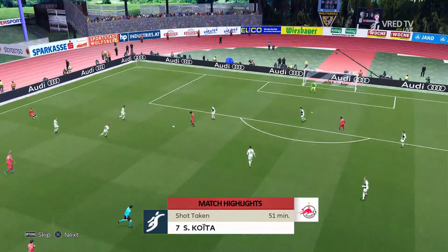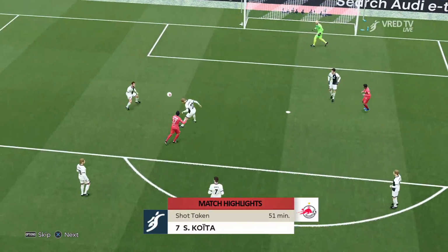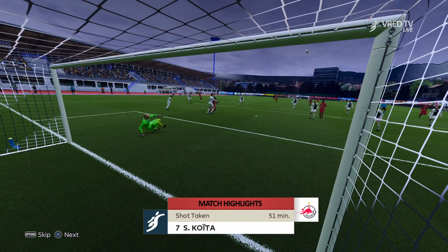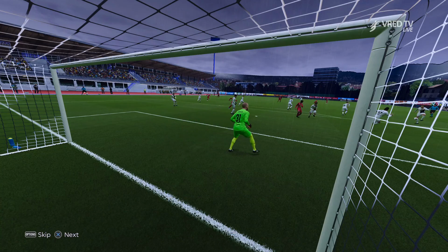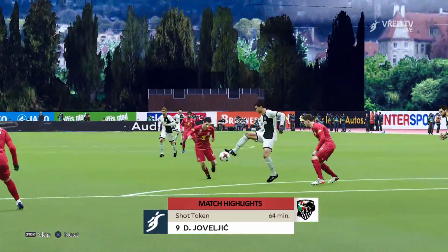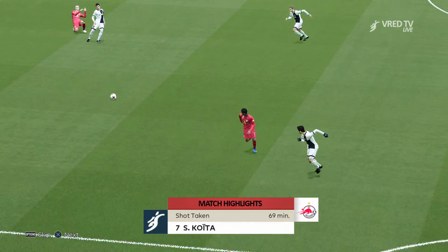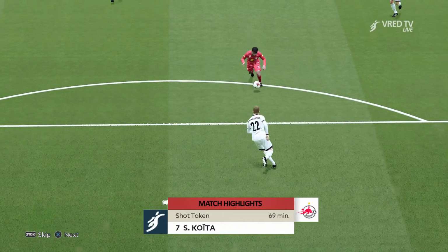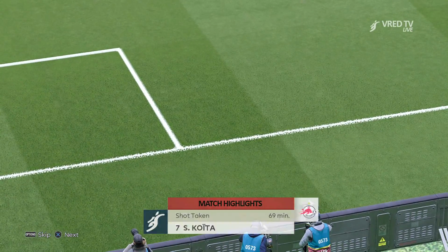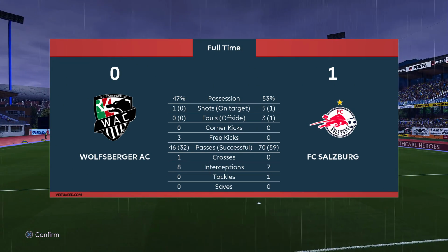First minute, Koita. Off the crossbar. Yuliak here gets the laces through one, but it's just wide of the target. 69th minute, nice, Koita. Right across the face of goal there. And that's it from the Lavanttal Arena in Wolfsburg.